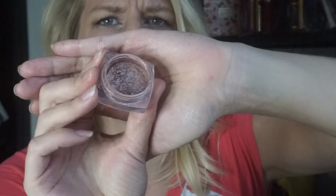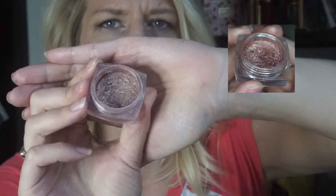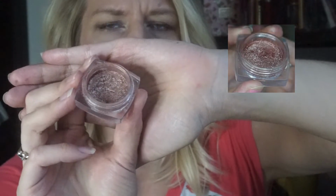Here's where I'm at now, and I'll compare that to where I was last time I updated. I mean, I still like this shadow. I'll probably still keep it around, but it's under my lash line today. I think it's really pretty. I don't know, I'm just ready for different things.